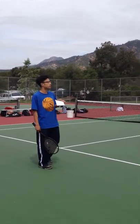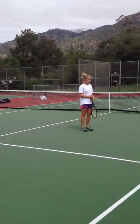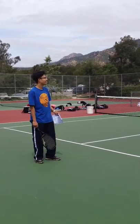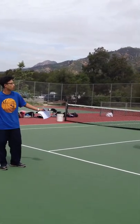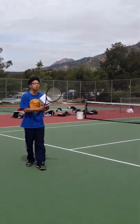The first day we reviewed, can anybody tell me? Grip. What did we review the first day? The ready stance. Ready stance, good. Forehand. So the forehand stroke, right? Parts of the forehand stroke. So we learned grips, ready stance, parts of the forehand stroke.